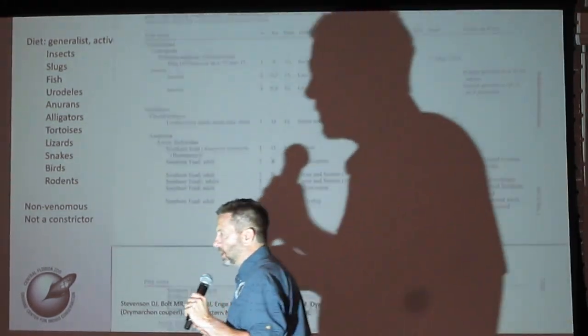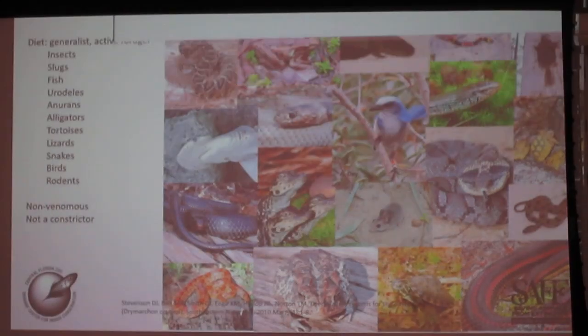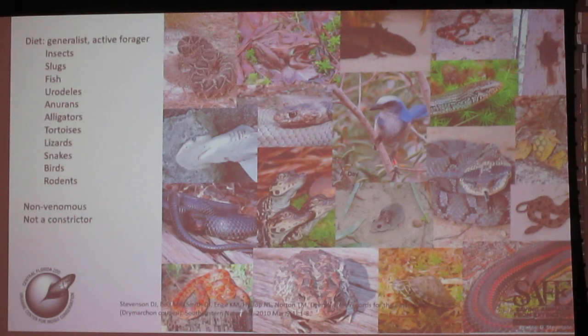And pretty much they found everything from snails to bugs to amphibians, frogs, salamanders, turtles, tortoises, rodents, alligators, fish, birds, mammals. Pretty much anything that will fit in their mouth, anything they can overpower, they're going to eat it. They are not venomous. They're not a constrictor. They're just big. We said they're almost 8 feet long. They're just a big, strong snake.